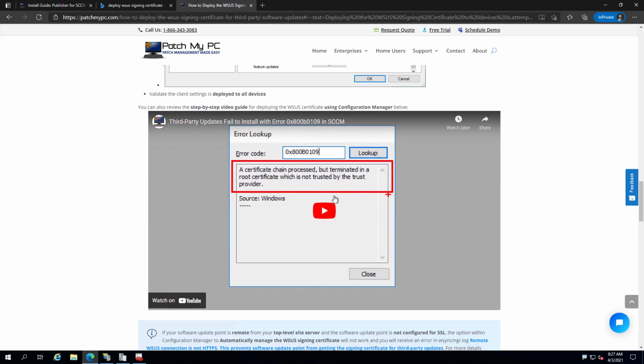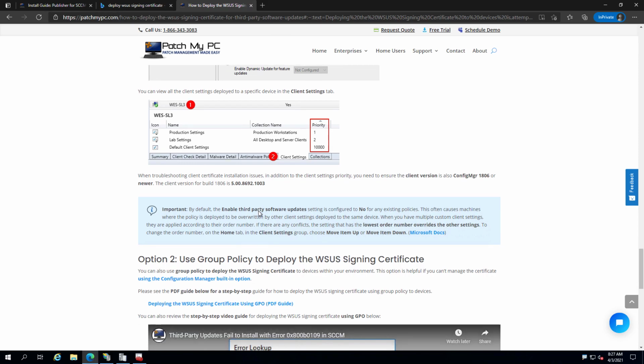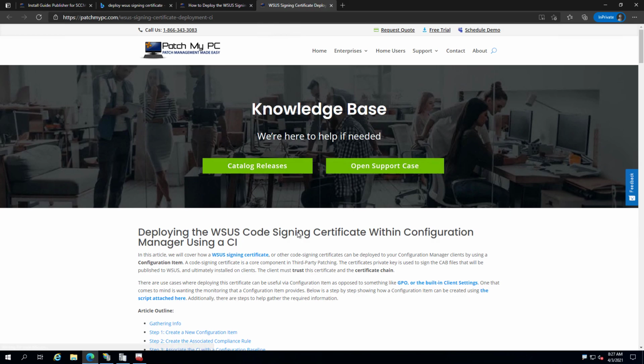So we have a couple of options. We could use a group policy. That's probably going to be one of the easier ones. If you do not have access to group policy, though, there is another option that we provide a KB on, that explains how you could use a configuration item within ConfigMgr to deploy this certificate. In our case, we are going to use a group policy to deploy this certificate.